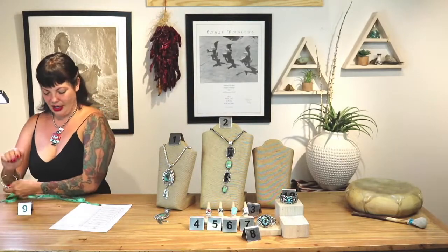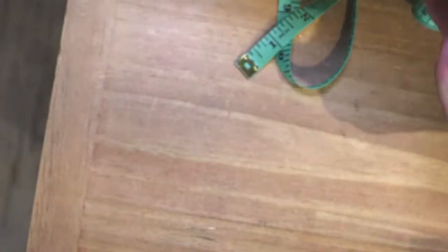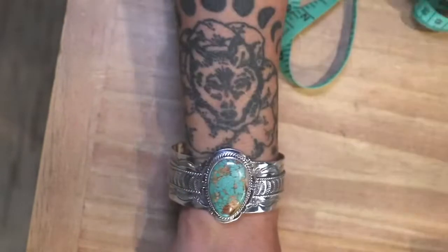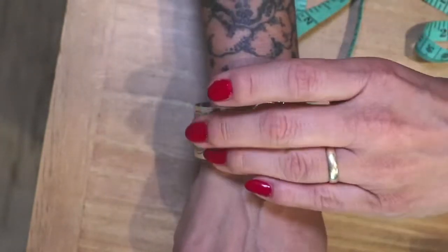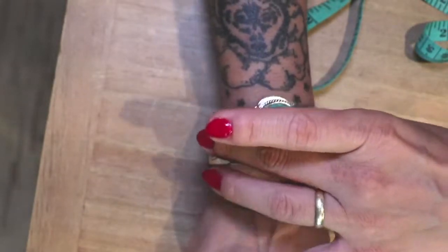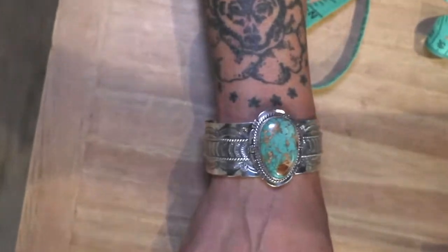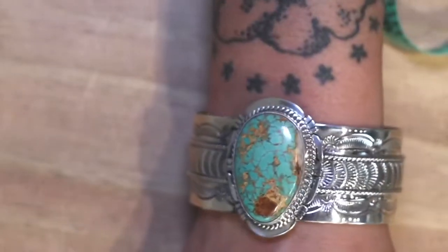Number 9. This is a J. Nelson piece as well. Oh man, this one is sick. I can't wait till you show them the stone. There we go. This one actually, I could probably wear if I really wanted to. 6 1/2, 6 1/4, 6 1/2 ish. So shiny. It's so pretty.